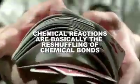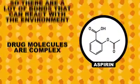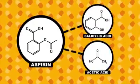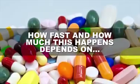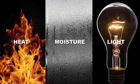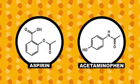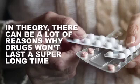Chemical reactions are basically the reshuffling of chemical bonds. Drug molecules are usually fairly big and complex, so there's a lot of bonds there that can react with things in their environment, changing them into different molecules that aren't in the drug you think you're taking. But how fast and how much this happens really depends on a lot of things. Things like heat and moisture and light are all things that can encourage those chemical reactions. And the exact chemistry of the drug molecule can make it degrade faster or slower. So in theory, again, there could be a lot of reasons why drugs won't last a super long time.